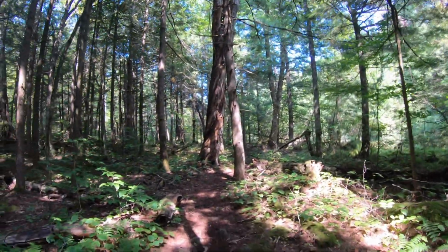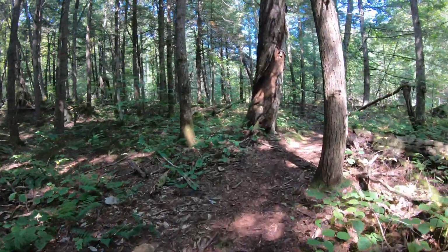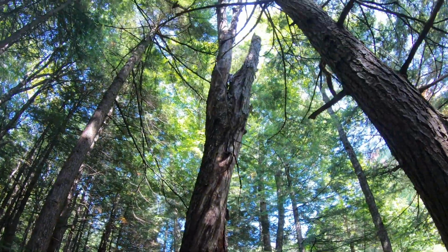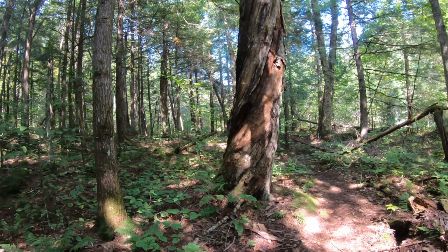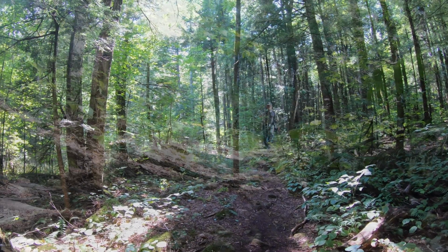Oh, look at this tree. Wow. Okay, I'm going to put the camera away for a while. That's dead. Oof. Hope it stays right where it is. Okay, we'll be back when we get a little further down the trail.